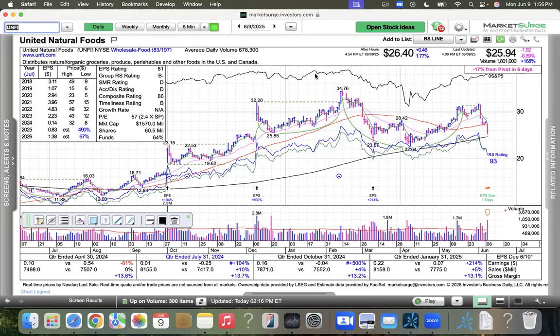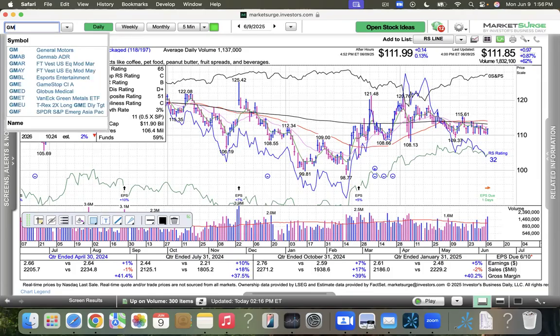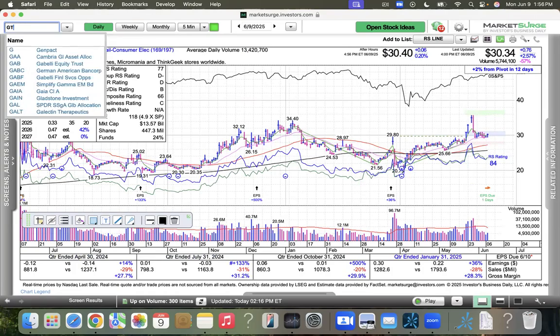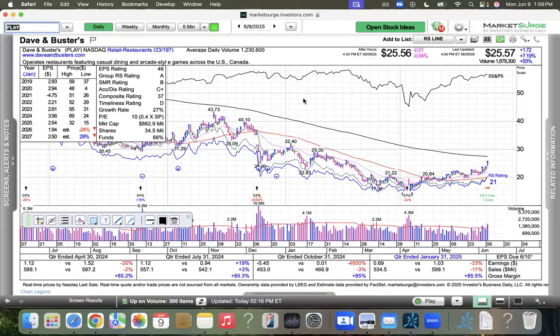And then Smucker's, the jam makers, peanut butter and jelly sandwiches. Who doesn't like those? Come on. They report in the morning. And then tomorrow afternoon, we've got the all-time meme stock GameStop reports. Man, that looks pretty good there. Double bottom base. Well, we'll see what happens with GameStop tomorrow. That looks like a nice setup. And then GTLB, GitLab, reports tomorrow afternoon, and then Dave and Buster's reports. Has anybody been playing at Play? We'll hear from that group.